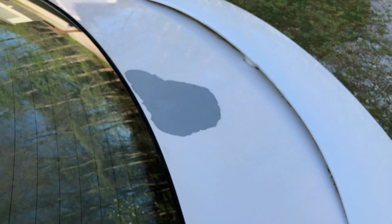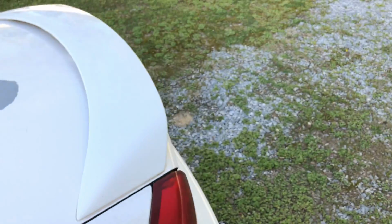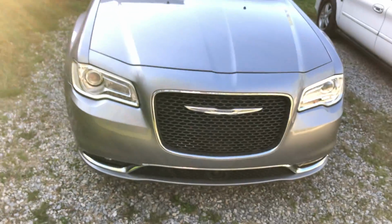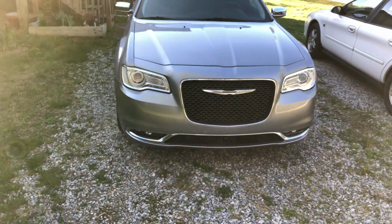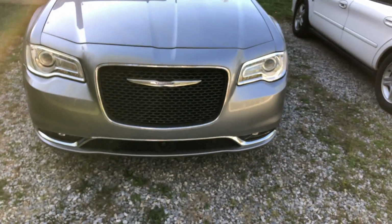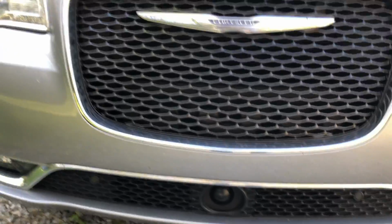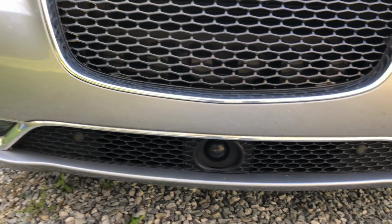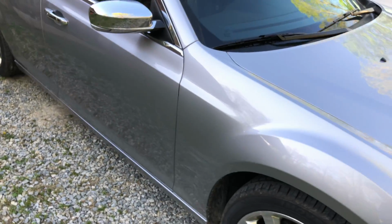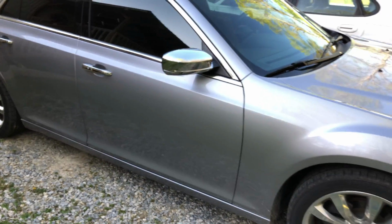I don't even know how that happened, to be honest. I just came out here one day and it was peeled up, and I'm like, really? Really should have made an owner's log video of that one, because I've run into a ton of issues. But you can see the bubble here for the adaptive cruise. I really like that.